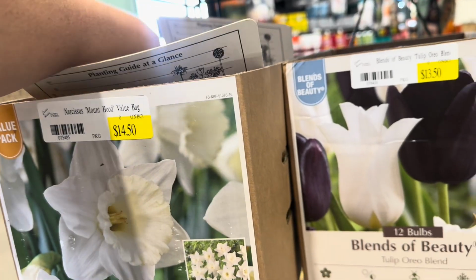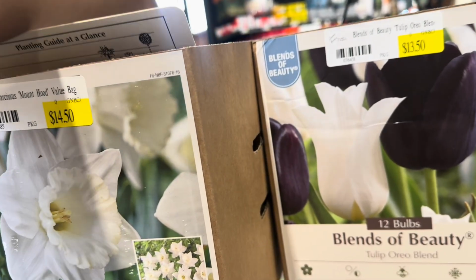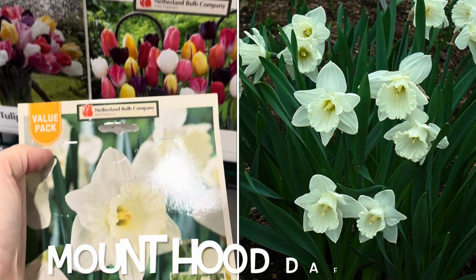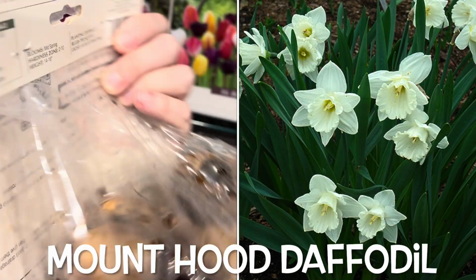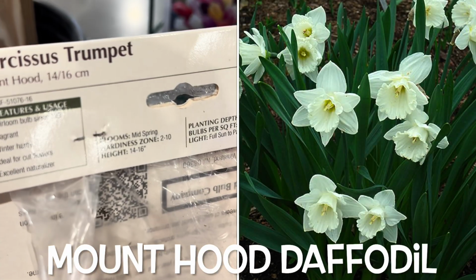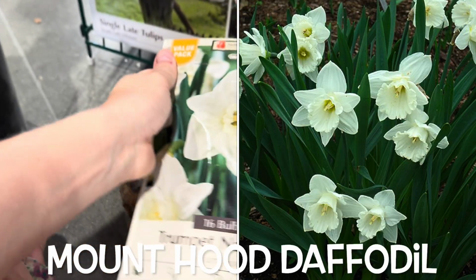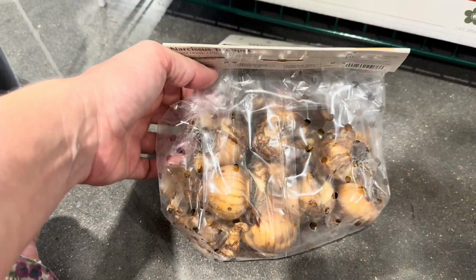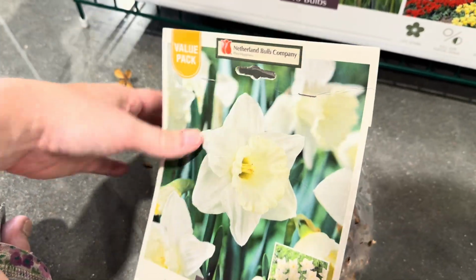Okay, next is a daffodil narcissus called Mount Hood, which I've planted before, and they are lovely, strong, beautiful daffodils. And this is a value pack of them, 16 bulbs for $14.50. Hardy zones 2 through 10, height 14 to 16 inches tall. And look at the size of those bulbs, y'all. Really, really pretty.